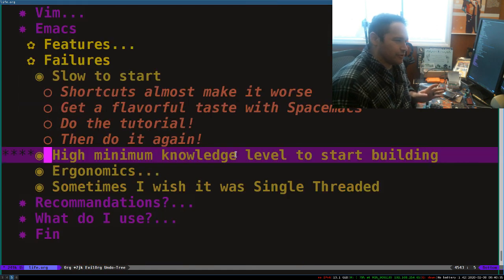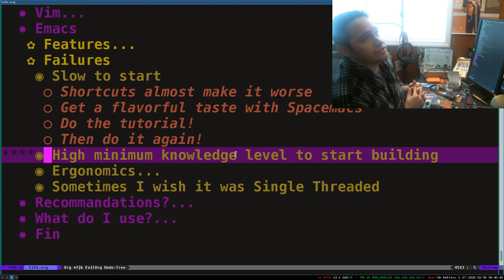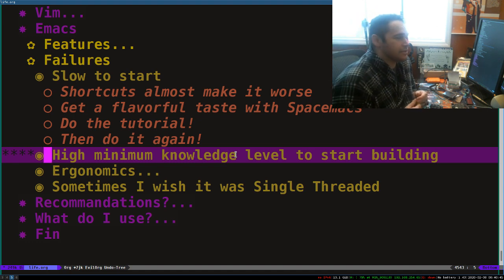I said this before, it requires a high minimum level of knowledge to start building functions and features and tools so that you can get anything like you get with Vim almost immediately.